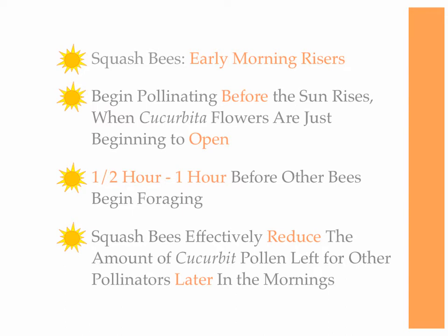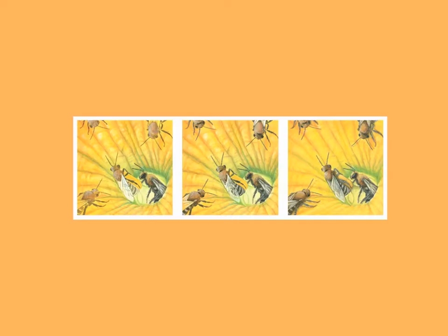And finally, squash bees are early morning risers. They begin pollinating before the sun rises when cucurbita flowers first begin to open. This is a half hour to an hour before other bees begin foraging. Squash bees are so effective at pollen removal that they really reduce the amount of pollen left for other bees by the time they start foraging.